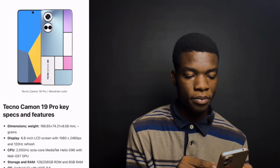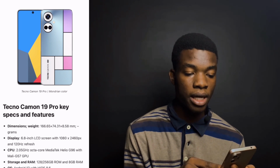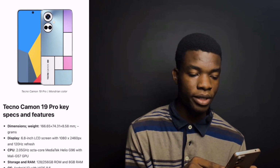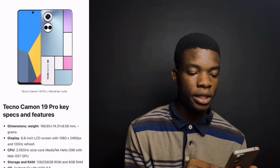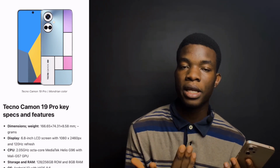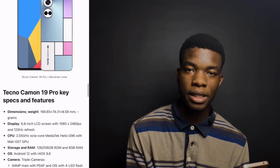The Camon 19 Pro 4G, that is different, very different actually. This comes with a special Mondrian color, which is set to change color depending on how the light hits it. Again, can't wait to test that out.